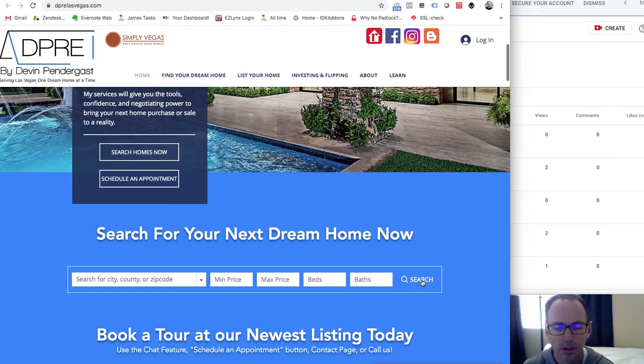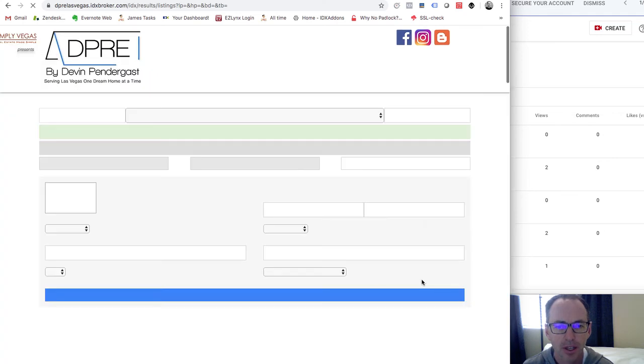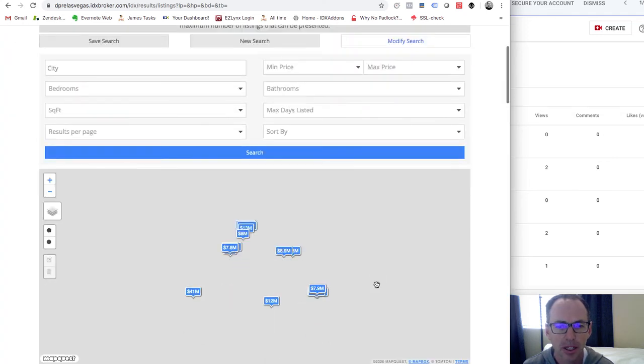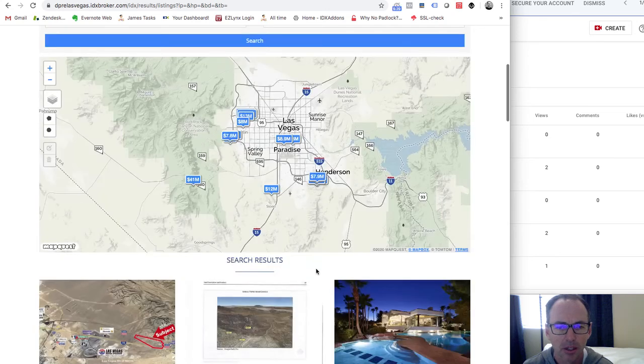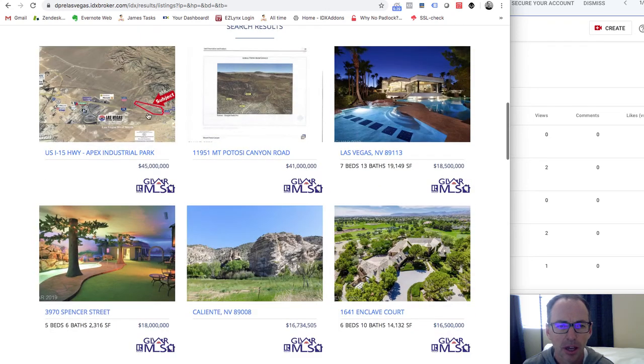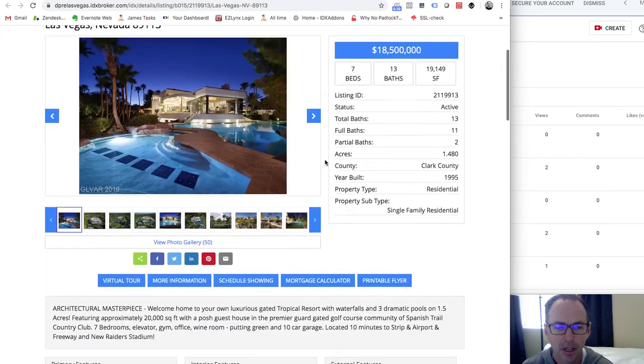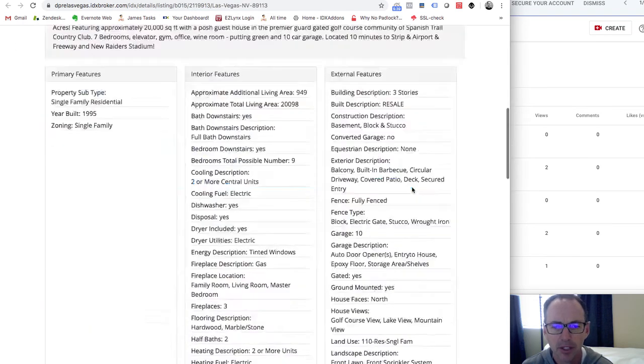So let me just show you, for example, if we hit this, and we just say, okay, well, show us what we got here in Vegas. This shows you the map at the top of the results. And then you can see the different properties here. Say if you were to click on this property, you would end up seeing a page like this. It has the information here of the property.